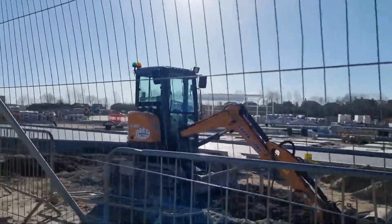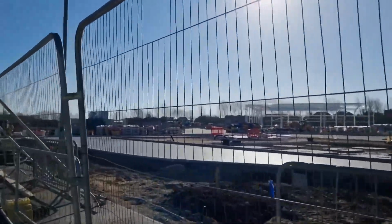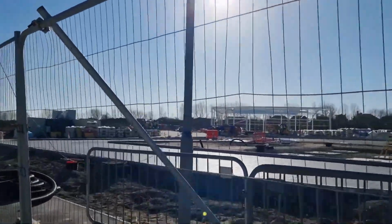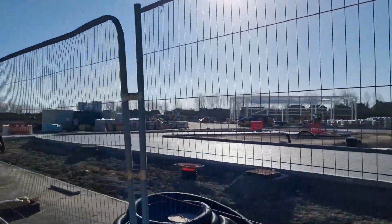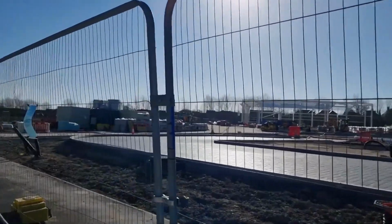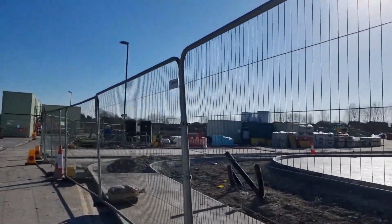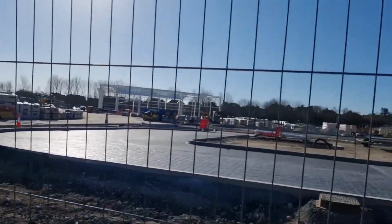Yeah, they built the pathway all the way around. Very good job indeed. Lots of improvements on last week. So this is going to be called the Weymouth Gateway. The new shops, I don't know, McDonald's, Costa, B&M. Yeah, very good.